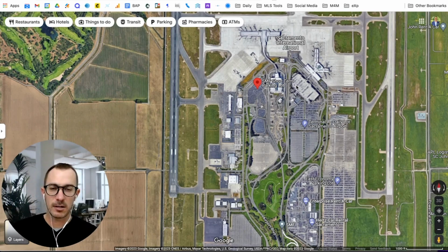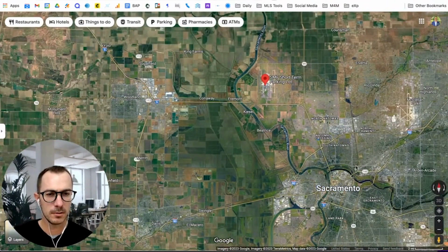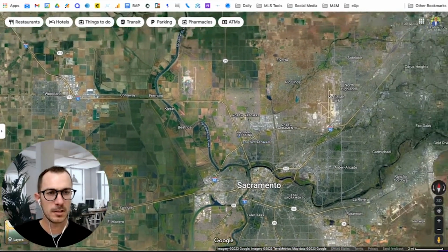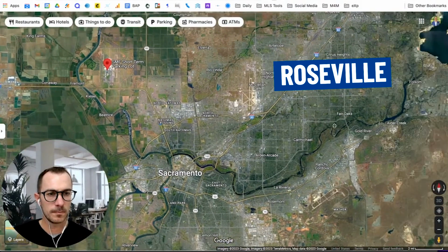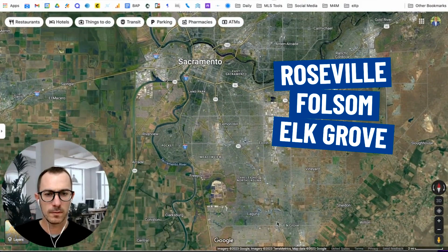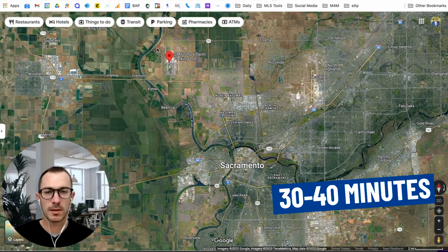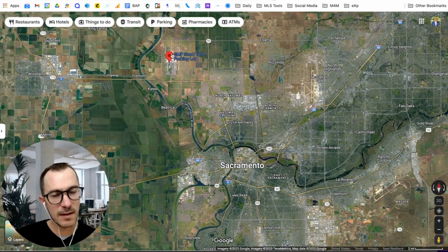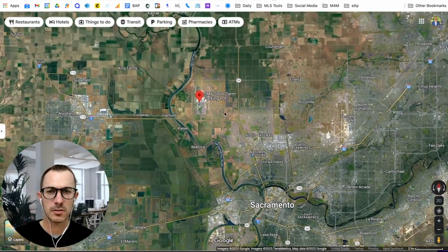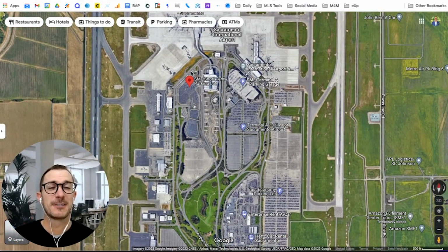So there's a little bit of background about the airport. It is just outside of Sacramento. So here's the map. It's northwest of Sacramento. You can see some of the other communities, Roseville, Folsom, and Elk Grove down here, which will show you how long it takes to get from all these different places. On average, somewhere between 30 to 40 minutes, depending on traffic and time of day. So not too out in the middle of nowhere, but once you arrive at the airport, parking's an issue.